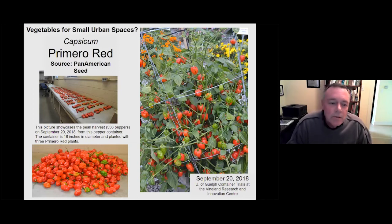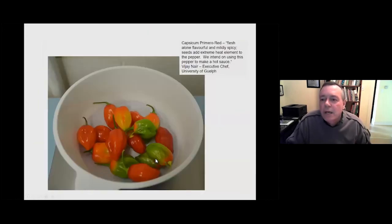And so we had, here's, I think there were 3 plants originally in this pot. It's a 16-inch pot, and we probably could have got away with 1, but we were talking about 536 peppers from this container over the course of the season. So quite a yield. And then we turned it over to VJ, and he was evaluating it from a chef's perspective. And so here are his comments.